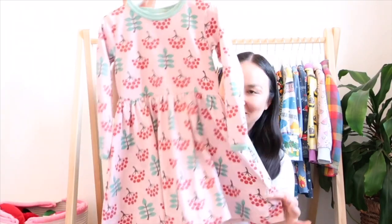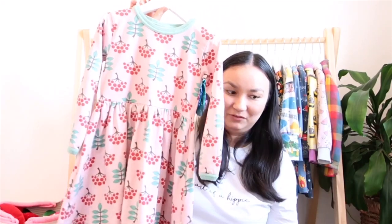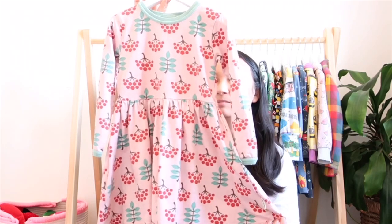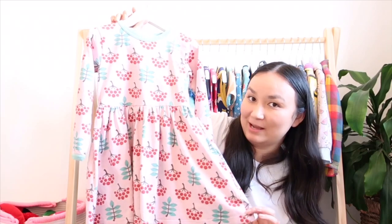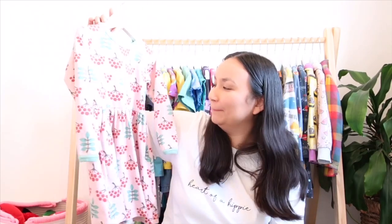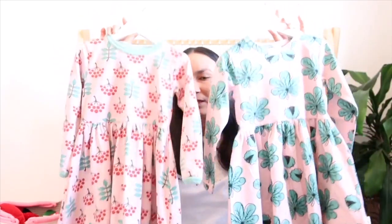But anyway, this is another spin dress, like the first one that I showed. And I just had to get this one as well because I know Riley loves red. It's her favorite color and she loves pink as well. So I just needed to get this one, even though I do realize it's quite similar to this. I know Riley will enjoy and love wearing both of them, so I really couldn't decide between the two.